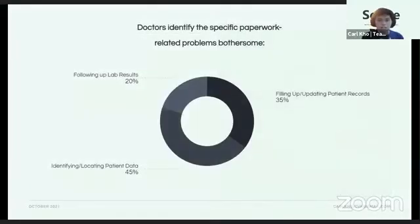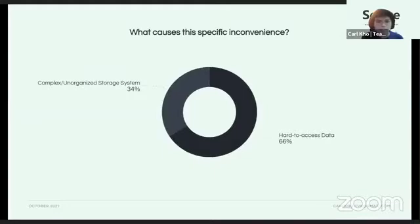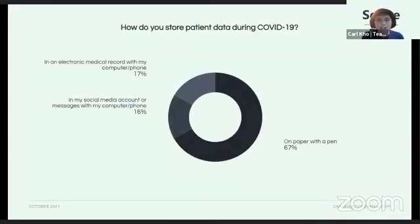Now, I took my time and asked doctors to identify specific paperwork and patient storage related problems. And what really topped the list was identifying and locating patient data and filling up and updating patient records. But why is this bothersome? It's because it's, first of all, complex and unorganized, and second, really hard to access. And when I ask them how they do their storage today, the majority of them go pen and paper, which is, as we know, really inefficient.